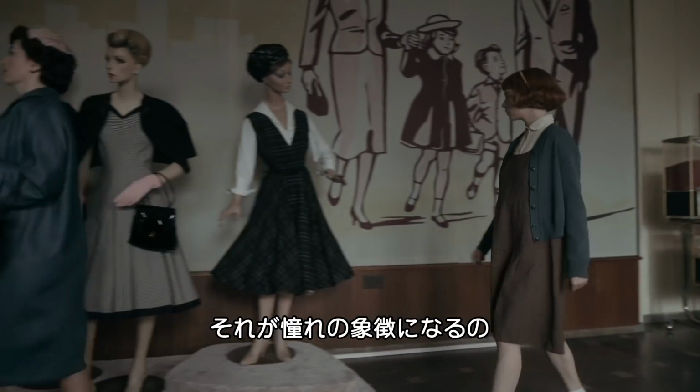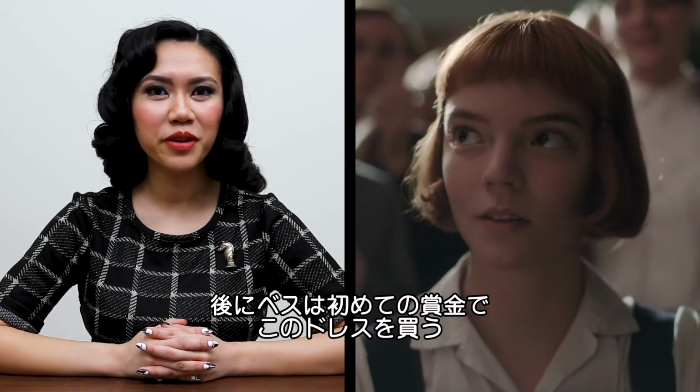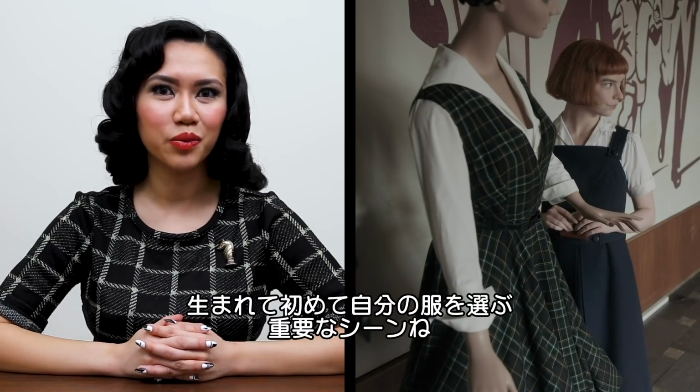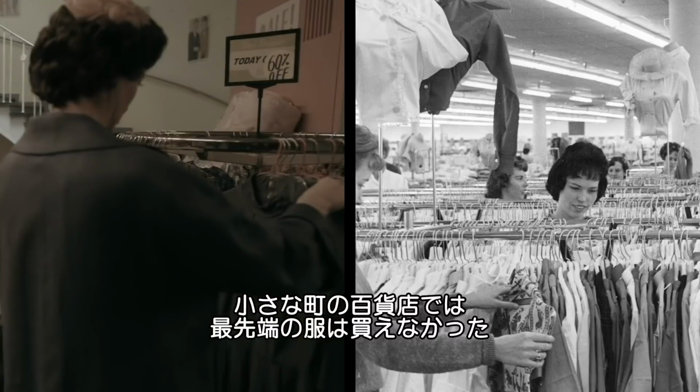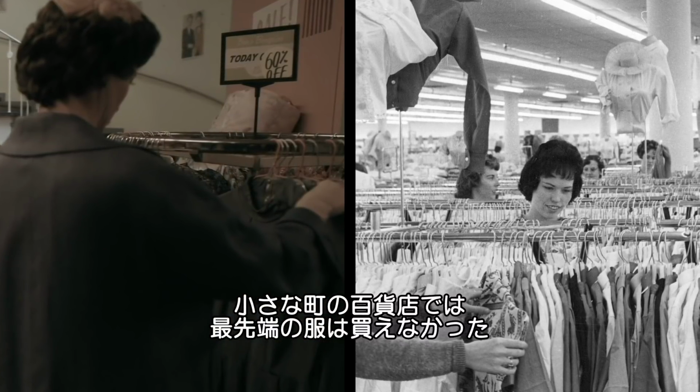Beth sees the dress on a mannequin at the department store on her first trip with her adoptive mother, and it becomes the embodiment of aspiration. She later buys it using the cash prize from her first tournament victory, which is significant because this is the first time she's able to choose what she wears. This look captures the quintessential mid-century schoolgirl style, although it looks to be more influenced by the 1950s than the 1960s. This can be attributed to the differential pace of fashion based on locale. A small-town department store would not likely be stocked with the latest, most fashion-forward offerings.